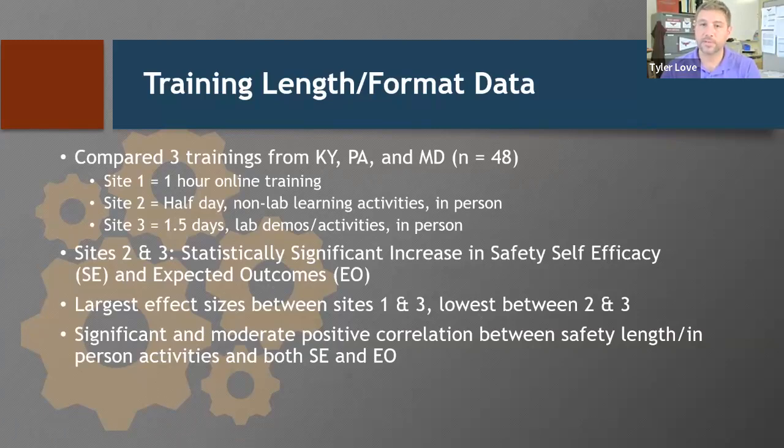The largest effect sizes were between sites 1 and 3. What was the difference? Well, you could say one was fully online, it was only an hour, whereas site 3 was in person, doing the demos, and it was about 2 days long, right? So some takeaways from this are basically that, one, in person is key. I didn't realize that was difficult with COVID, and now everybody wants things online, but the in-person piece for the safety was really valuable. 2, demonstrating and having the teachers do the activity and then being there to assist them and help to build their self-efficacy.